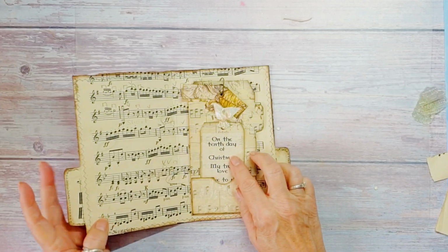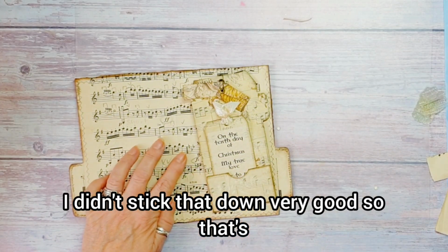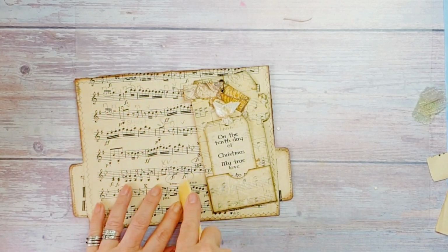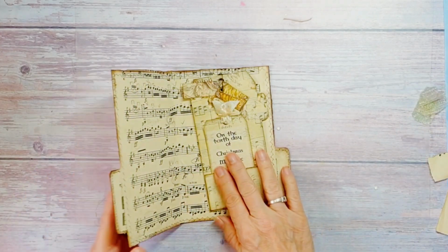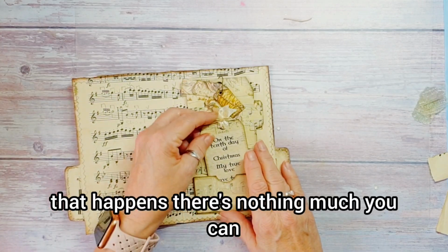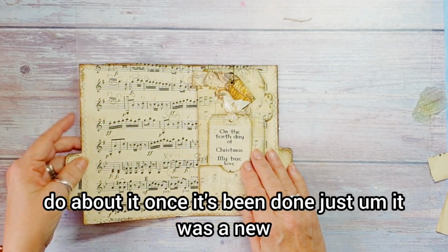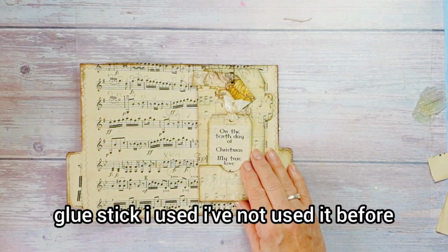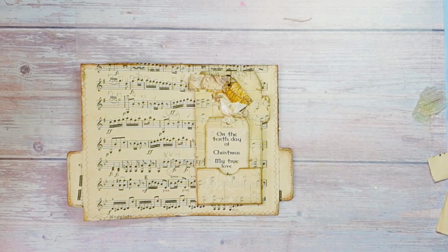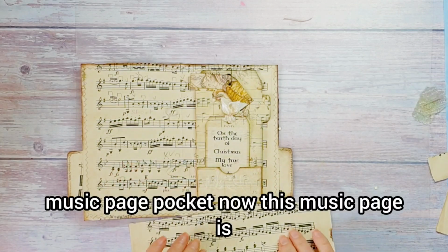I would like it, and I didn't stick that down very well, so that's come up a bit, and when I creased it the paper folded, as you can see, and that happens. There's nothing much you can do about it once it's been done. It was a new glue stick I used. I've not used it before, so we could use a little music page pocket.